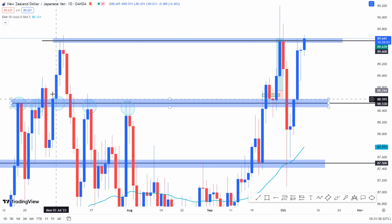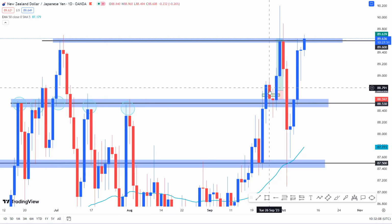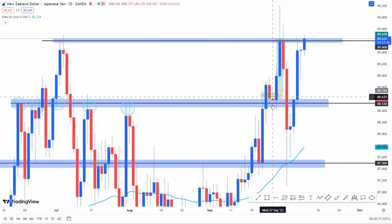So as soon as we had the break above the level, we had a retest of the level with the level holding up as support. So as soon as I had this daily candlestick close above the level, this is where I pretty much, after identifying this level as my area of interest, was waiting for price to come right back into the level to then look to go in for longs.